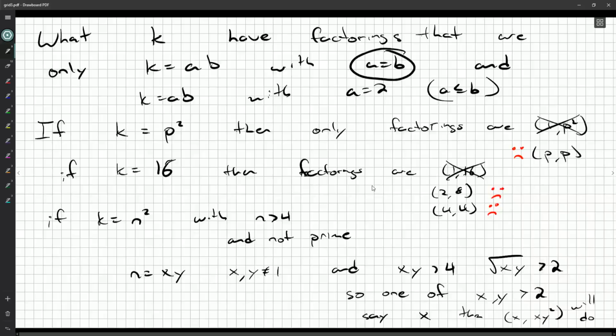So if k is any other square, that's fine. Okay, now what if k is a semi-prime? So what if k is 2 times p or something like that? So any other square was dealt with.